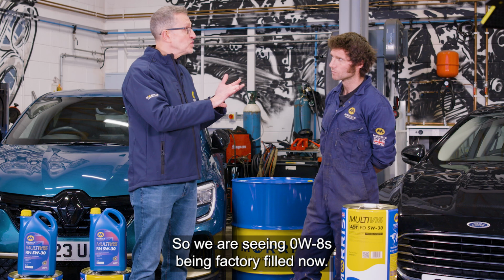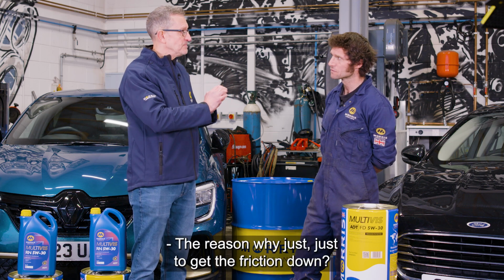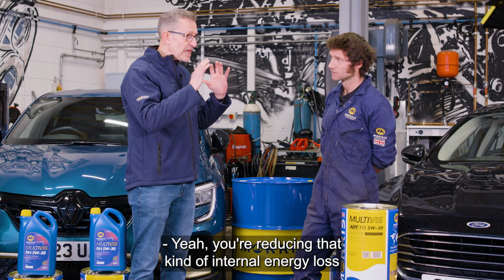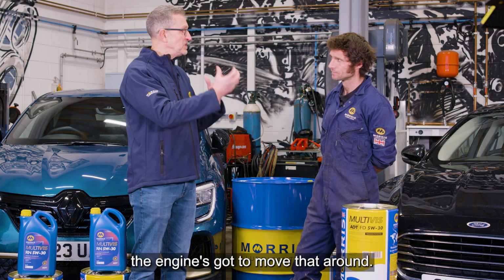So we're seeing 0W8s being factory filled now. 0W8. The reason? Just to get the friction down. You're reducing that kind of internal energy loss because you've got thick oil. The engine's got to move that around.